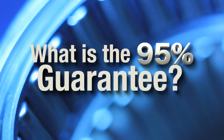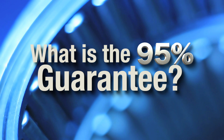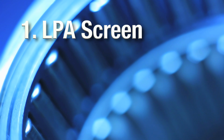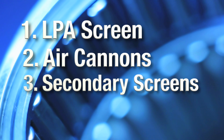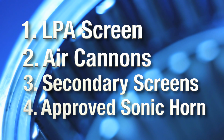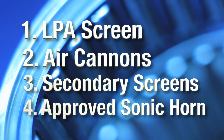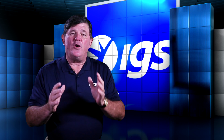Now you might ask, what exactly is the 95% guarantee? Well, there's 4 components that you typically have to get a 95% guarantee. You have to have an LPA screen, you have to have air cannons, you have to have secondary screens, which are sometimes called catalyst screens, and then you have to have an approved sonic horn. Since every reactor is a little bit different, you don't have to have all of the components in every single case. Each reactor determines what components that you have.